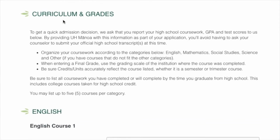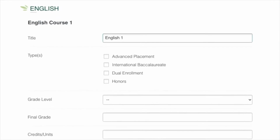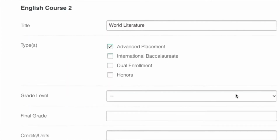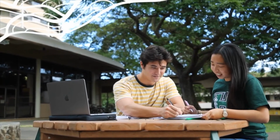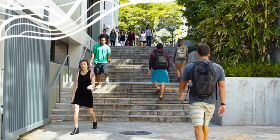You'll then get to a section titled Curriculum and Grades. This portion of the application is what we call self-reported, meaning that line by line, you'll report all courses you have completed in high school and the grades that you received. The easiest way to ensure accuracy in your records is to obtain an unofficial transcript from your college counselor or registrar, and then use that transcript as a guide to complete this section.